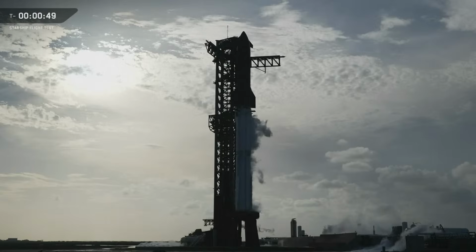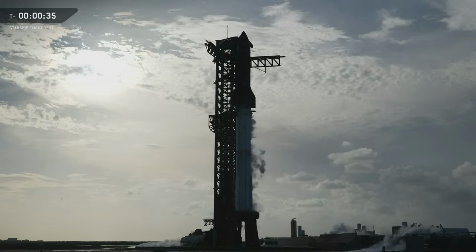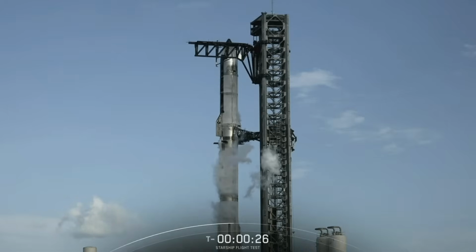All right, so again, our hold point comes up at T-minus 40, not tracking any reason to stop there, so we should see us go right through that. All right, we are through T-minus 40. We are counting down. We're gonna let our flight director, Maciek Batura, take us the rest of the way. 30 seconds, the 10th liftoff of Starship.